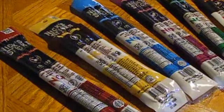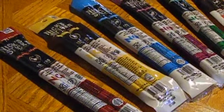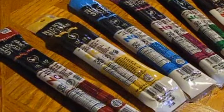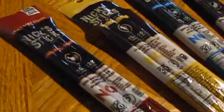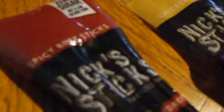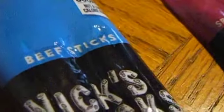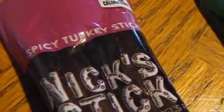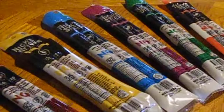So like I said, with my gut, I can't just eat anything and be okay. If I'm on the go especially, I need to be prepared. And I've always found Nick's beef sticks to be my go-to. They have a variety of flavors. They have the spicy beef sticks, chicken sticks, beef sticks, spicy turkey sticks, and spicy chicken sticks. So I just wanted to share that with you today.